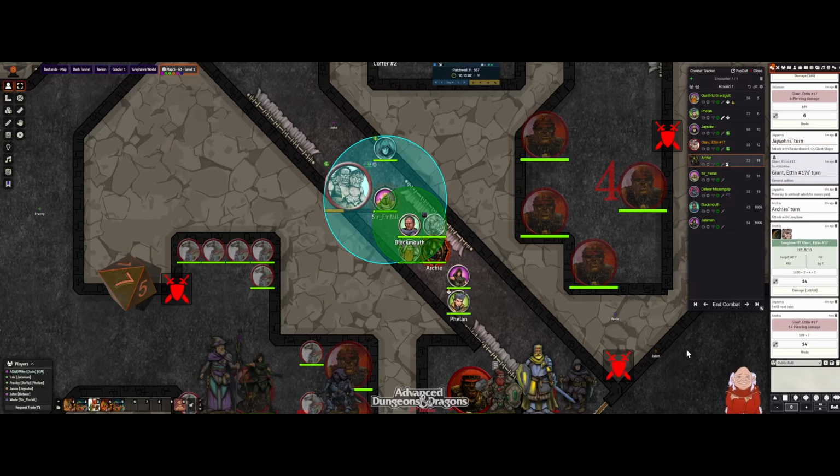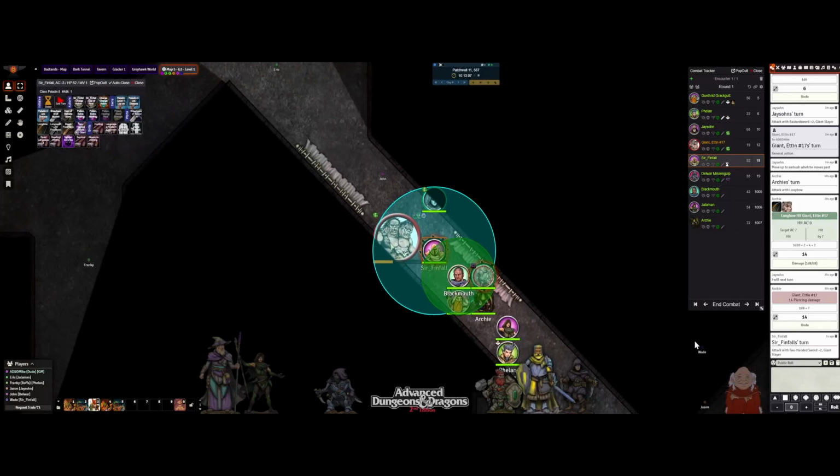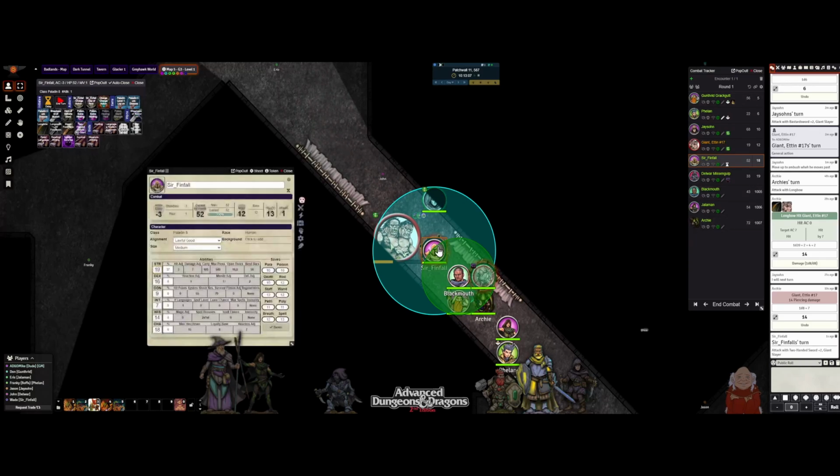Oof. God. 14 damage! All right, Archie's going to delay to the end for his second attack. Yep. Sir Finpal. All right. He gets 3 every 2. He's going to slash at him. I guess 1 attack this round, right?